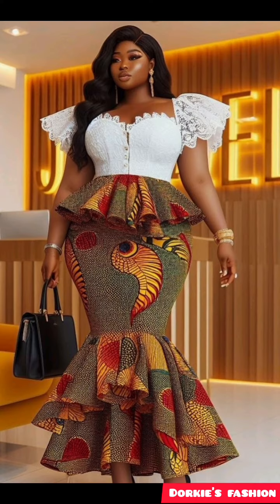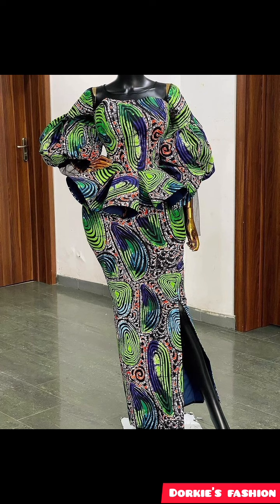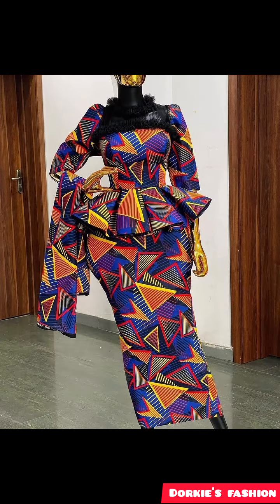So if you are a fashionista, you want to always keep up with the trends, you want to look good, you want to look gorgeous, you want to look elegant, you want to look classy to those beautiful and memorable occasions, then a selection of one or two of these designs is not a bad idea at all.